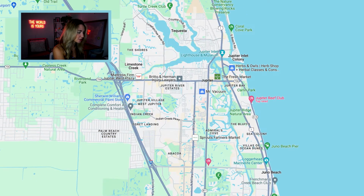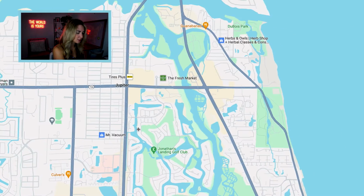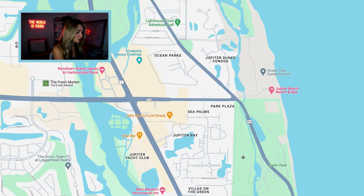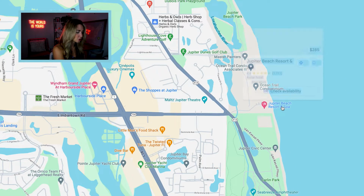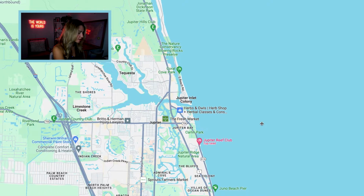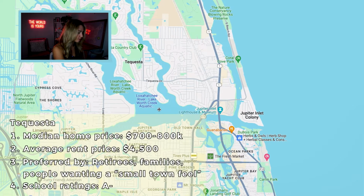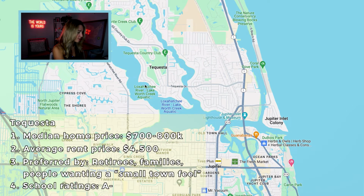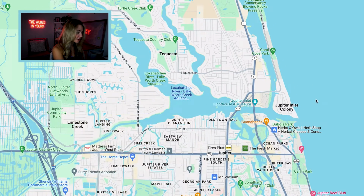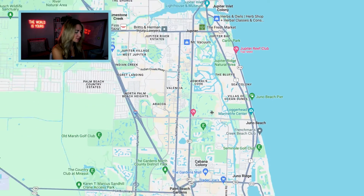So we can zoom in here. Jupiter over here. Lots of boating over here. We have lots of outdoor activities. Jupiter is gorgeous. We have here the Jupiter Beach Resort and Spa, the beach park, Du Bois Park. If we keep going north, we have Tequesta over here. We have the Loxahatchee River. Lots of country clubs, lots of golf in this area, as you can see. Speaking of golf, let's go to Palm Beach Gardens.